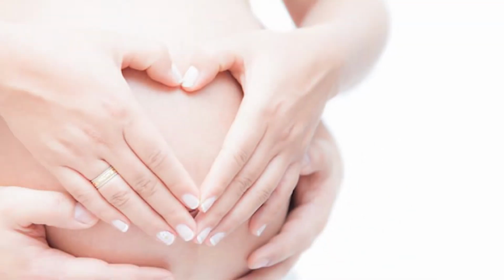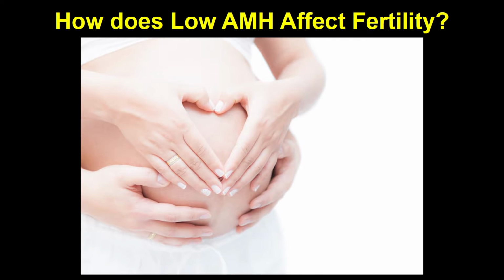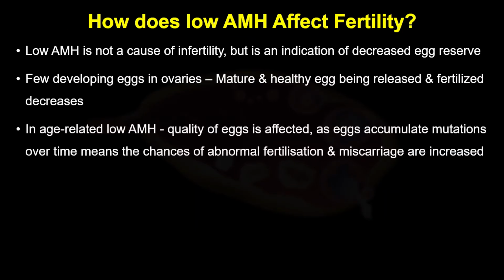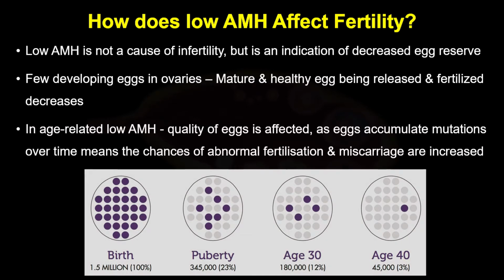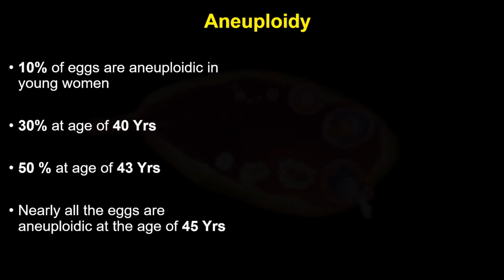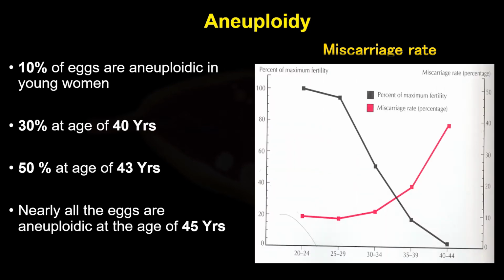How does it affect? What happens with the low AMH is it per se not the cause of infertility, but it is an indication of decreased egg reserve. When there are fewer developing eggs in the ovary, the chances of having a mature and healthy egg being released and fertilized decreases. In age-related low AMH, the quality of the eggs may also be affected as the eggs get accumulated and there are mutations over a period of time. This may mean that the chances of abnormal fertilization and miscarriage are increased.